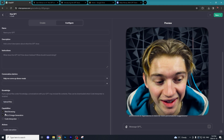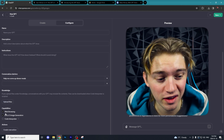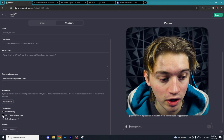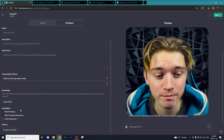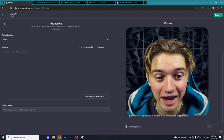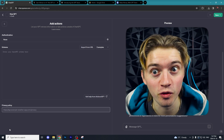You can also change the capabilities in which your GPT can work with or doesn't work with. So let's say you want image generating with your custom GPT, make sure to have DALL-E on. Same thing for code interpreter and web browsing. And last but not least is the actions. Now, creating an action is a lot more complex, and I'm not going to explain it in this video because it will be way too long.